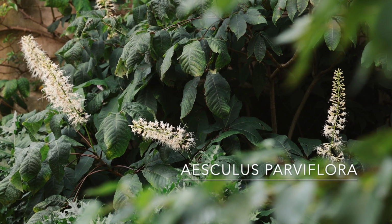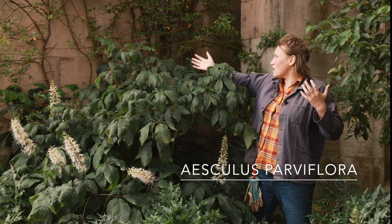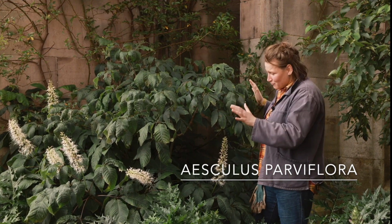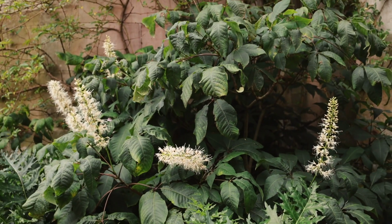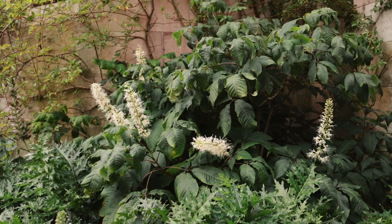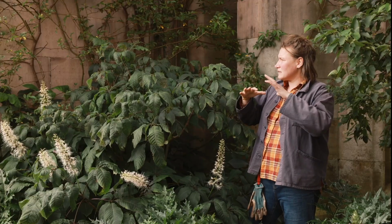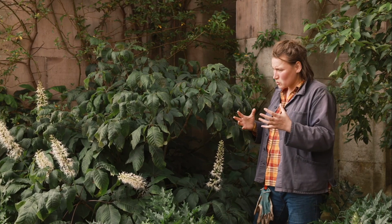It is a suckering multi-stemmed shrub that can reach up to 4 meters in height and a spread of 8 meters. So definitely this is a baby. It's a young one, at the beginning of its life. And it is really a wonderful plant if you want to have some kind of big massing, big clumping, and also if you want to just use it as a wonderful handsome specimen on its own.